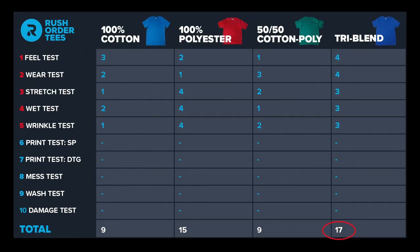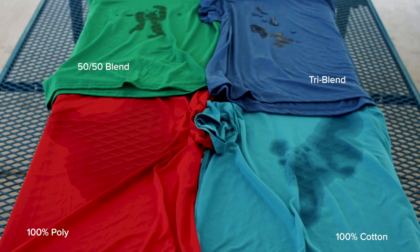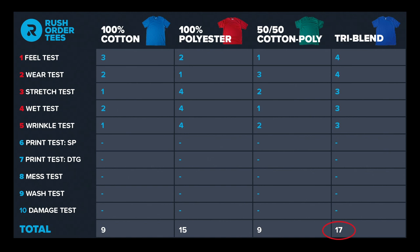I'm here at Rush Order Tees, and this is part two of the t-shirt test. But before we get to our new tests, let's take a look at the results from the last video. Here are your results from part one of the t-shirt test. We had the feel test, the wear test, the stretch test, the wet test, and the wrinkle test. Triblend is in the lead with 17 points, followed closely by polyester with 15 points, with cotton and 50-50 tied with 9 points each.